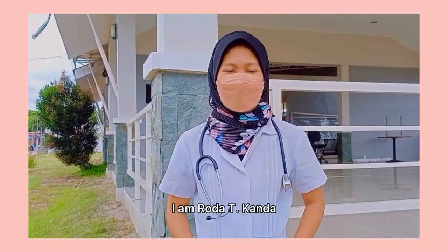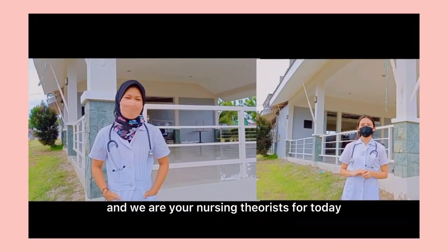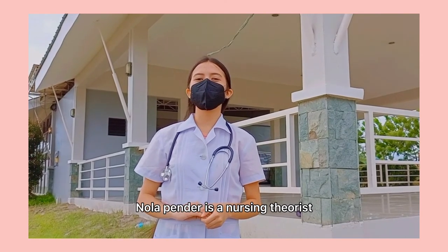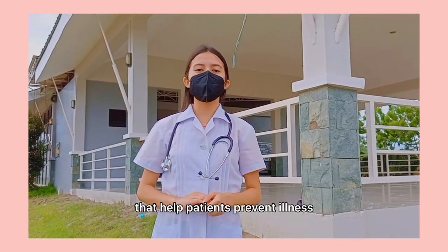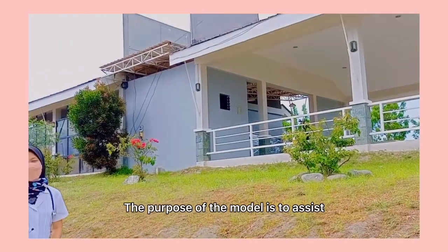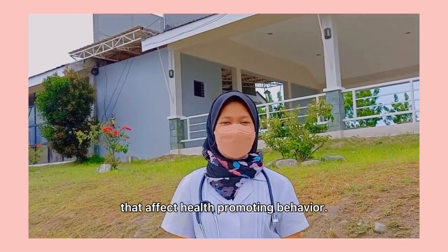I am Rodenti Kanda. And I am Ethel Perlis. And we are the nursing theorists for today. Nola Pender is a nursing theorist who developed the health promotion model that helps patients prevent illness through their behavior and choices. The purpose of the model is to assist nurses in understanding factors that affect health-promoting behavior.